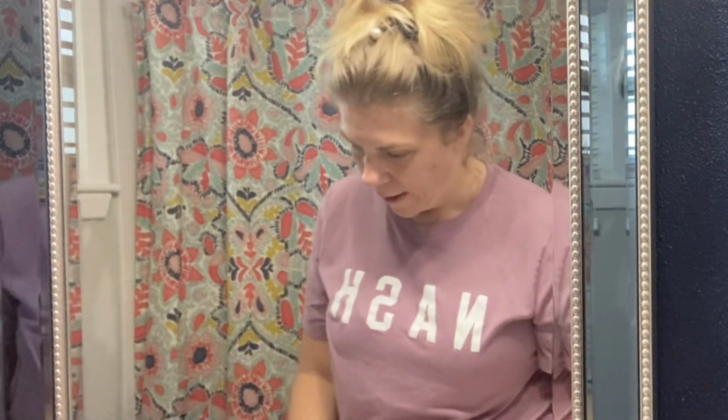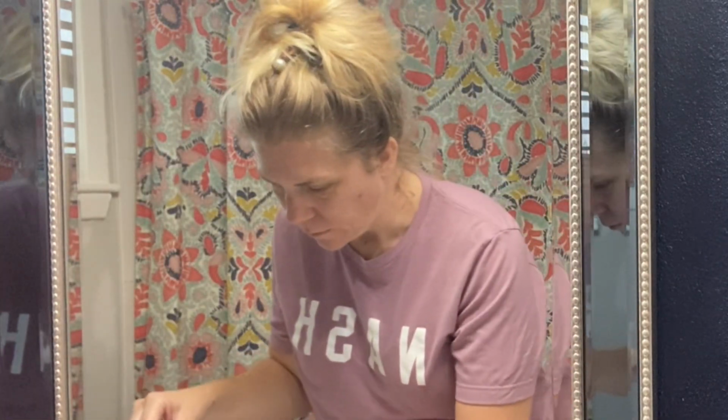But I have noticed immediately this Glow Recipe, I really like it. A, I like the smell. And B, I do think it makes me brighter immediately. Can y'all see that? It does make you brighter. And I like that. It feels more youthful. Even with the wrinkles, I'm brighter.